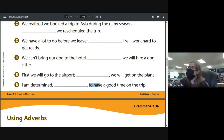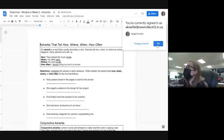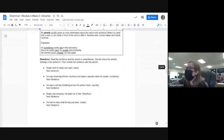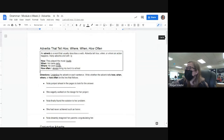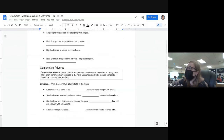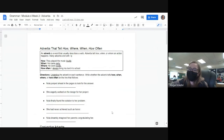But in the meantime, I need to switch to a different screen. Can I find it? Is the real question. Yeah, you guys can hop on your Chromebooks. We're doing half the grammar today and half the grammar tomorrow. So today we did adverbs and conjunctive adverbs. Tomorrow we will do using adverbs. So we are going to start the first page of the homework.